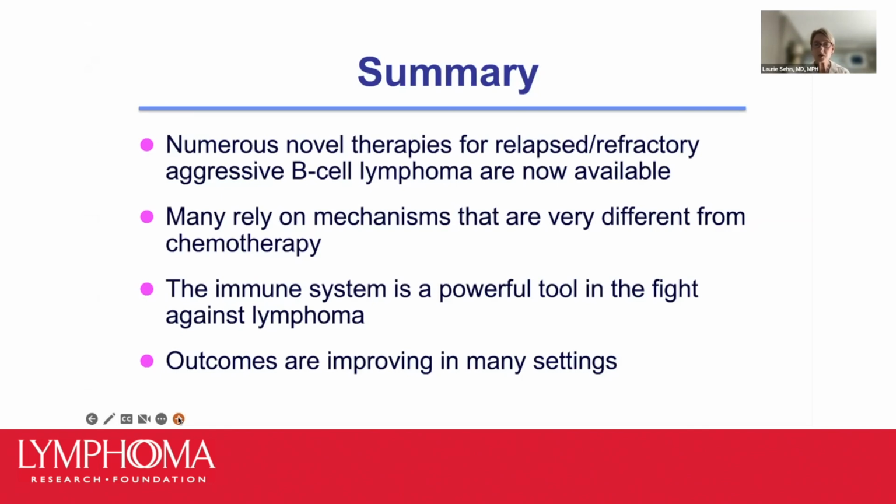Some of these treatments are what we call immune therapies, and it really has been a very powerful proof of principle of how important the immune system can be and how we can harness the immune system to fight off diffuse large B-cell lymphoma. And I think what's most exciting is that all of these treatments really are improving outcomes in relapsed refractory diffuse large B-cell lymphoma and making a real difference in people.